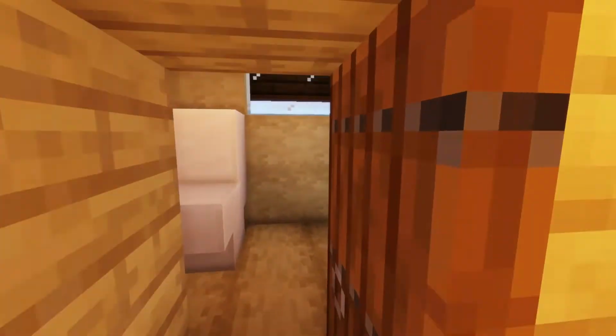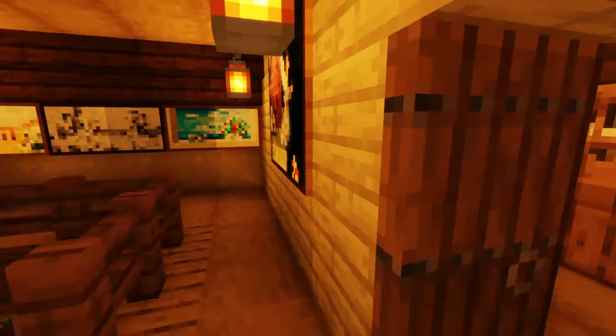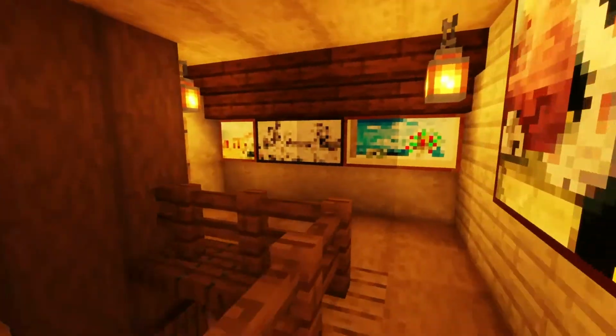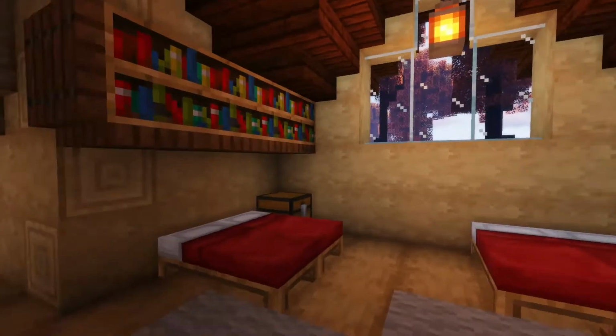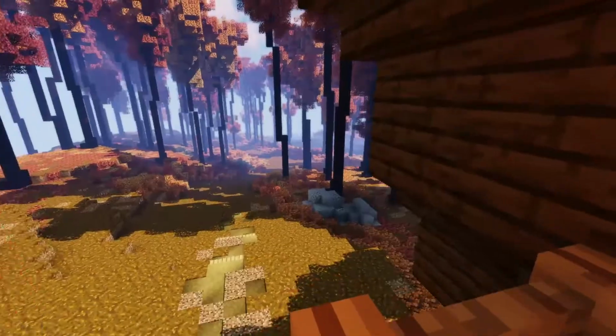Upstairs, first of all, we got a bathroom, a tub, toilet, sink. We got a room over here, a closet, and right over here we have another room, kind of like a kid's loft area, I guess, that the children would hang out with. Lots of books everywhere as well. And then a little balcony off the front.